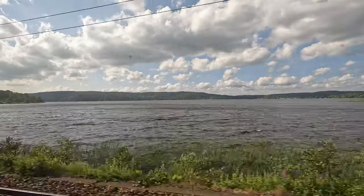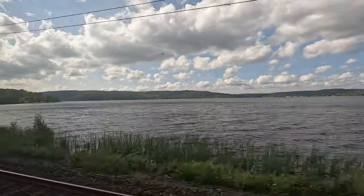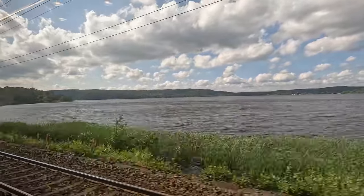Back at my seat, I reclined back and settled in for the last 45 minutes of the journey, where the scenery changed from farms and plains to lush green rolling hills, lakes and rivers as we neared the west coast.